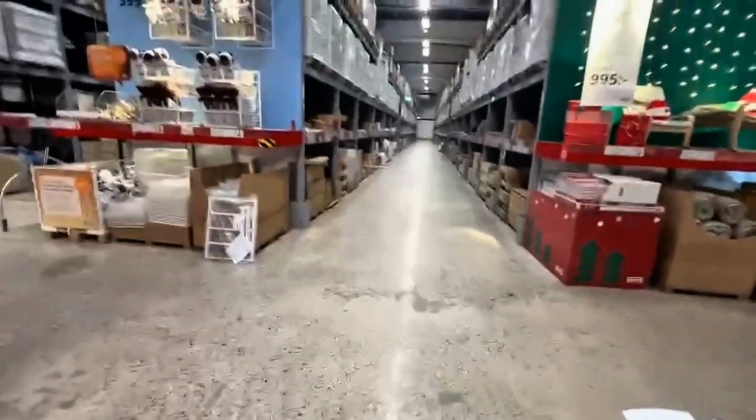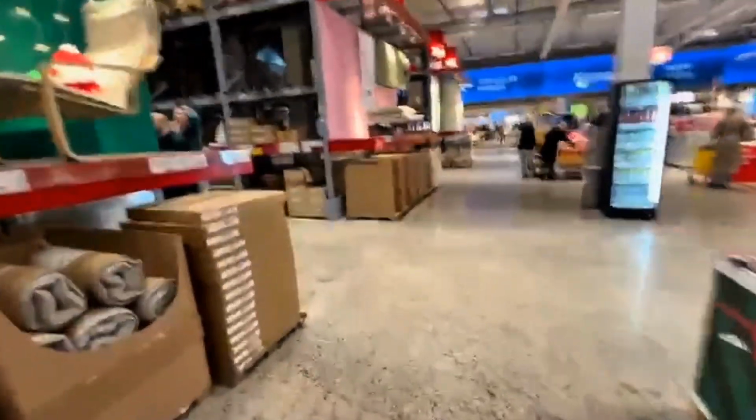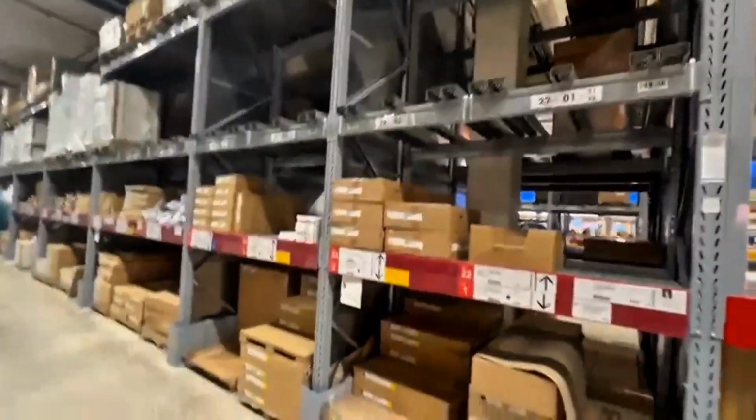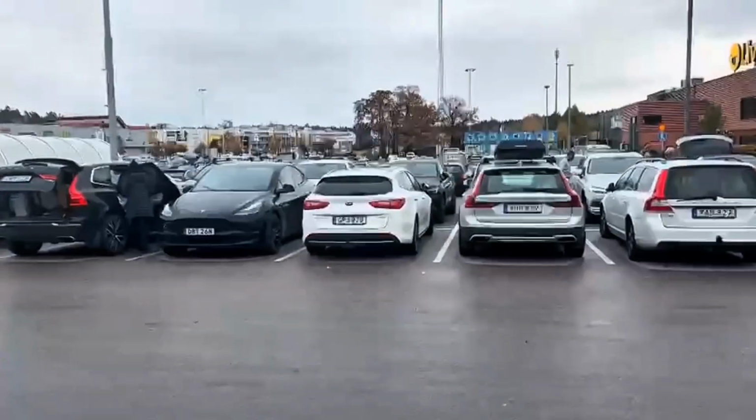So guys, this is quite a big store. You can see the depth of this, kind of a warehouse plus store. Mostly in Europe, we have stores that are also kind of warehouses. This is how they normally store materials in a warehouse, and here they are storing as well as selling. I came almost 4 floors down and see the depth of the lines. And now I'm almost going out of this. So guys, now I'm out of this massive IKEA store.